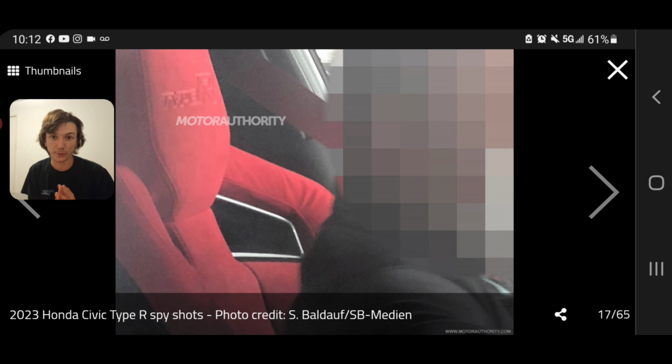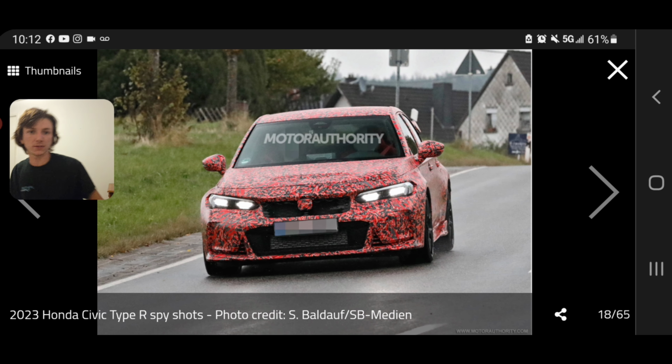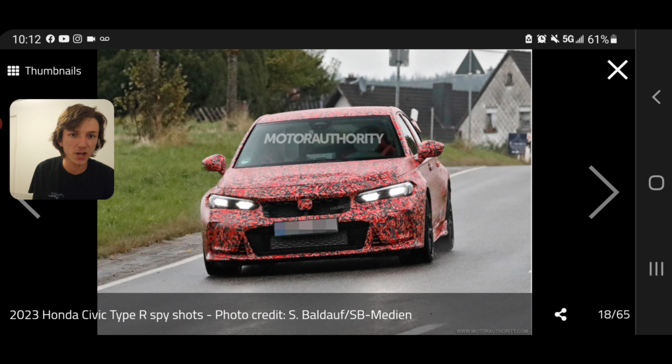I was really worried that they were going to kind of tone it down. I'm happy they didn't. The seats look flawless from here. Let's see if there's another picture. No, okay, so this is on the road. This is kind of an action shot. I love the stance of it. It's beautiful. I love it. I think it's a great looking car.